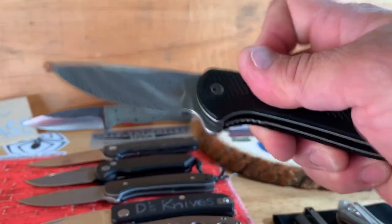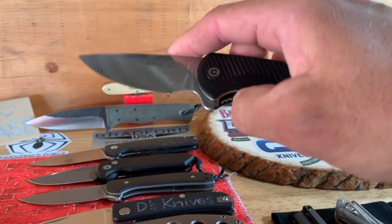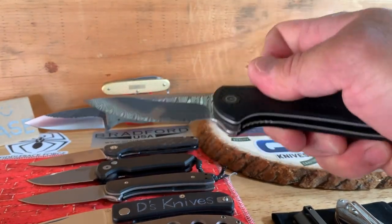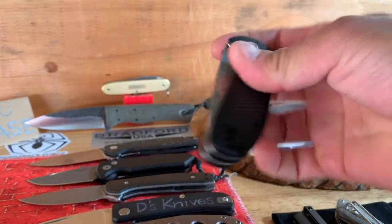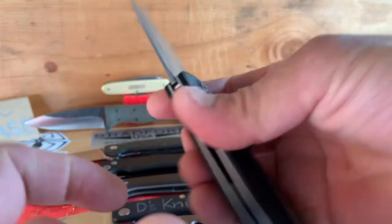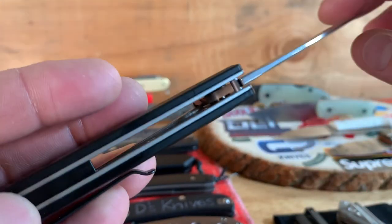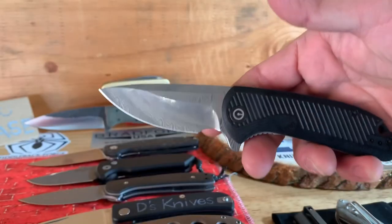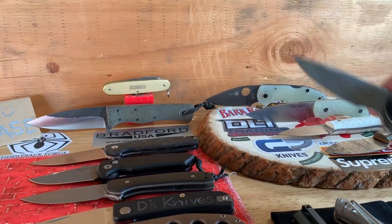I did try out some Civivis, but they didn't blow me out of the water. This one was okay, but the action, it's crisp, but maybe just this model in particular didn't really blow me out of the water. I did try to fancy it up with the Damascus, but it wasn't something I was 100% thrilled on. So this is the Damascus Durus.